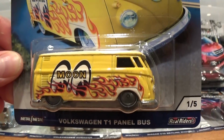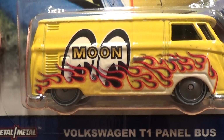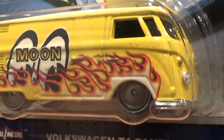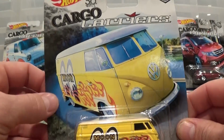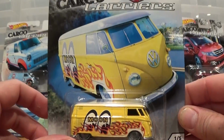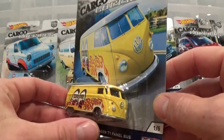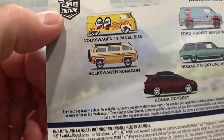Check out some of this amazing flame work coming out from the front fenders, extending all the way back to the rear wheels. Beautiful ghost flames. This thing looks so authentic. The cool thing about the Cargo Carriers is that the vehicle matches the artwork, and the artwork has never been more fantastic. You're going to find the best artwork to date on this series of Car Culture vehicles.